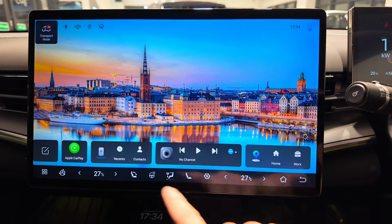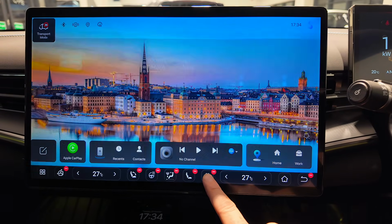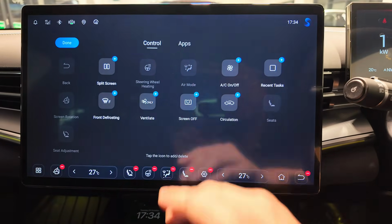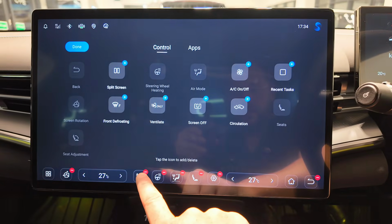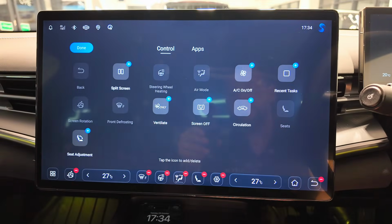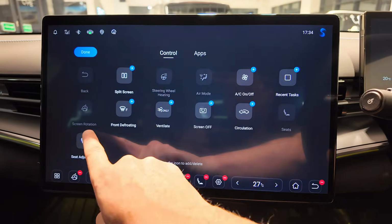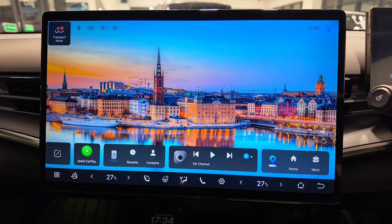But the main features are this bottom row here. So this bottom row is fully customizable. So if you press and hold on here, you can then put in the things that you do or don't use. So for example, if we don't use the seat memory, we can take that out and we can put the front demister in. But for the purpose of this, I have set it up how I would usually use it. So I'm going to leave it as it is so I can run through them.